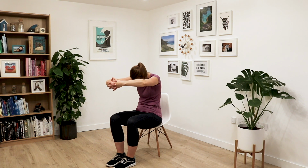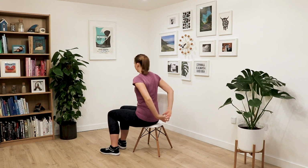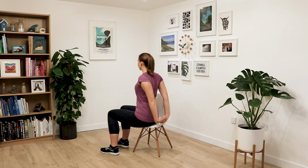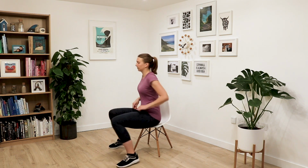Good. Let's change to a chest stretch. So link the fingers together behind the back, pulling the shoulders back or having your hands facing down in the small of your back. Either is fine. The important thing is to pull the shoulders back, lift the lower ribcage up, taking the heart towards the sky. Keep breathing throughout this stretch.